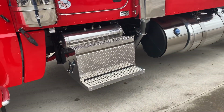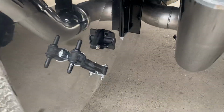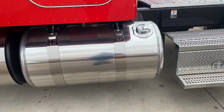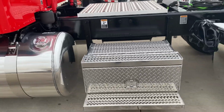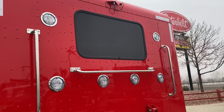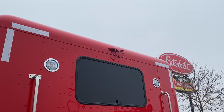Polished air tank, polished steps, polished cover on the DEF tank. Do have a master disconnect right there on the battery box. Saves your batteries over time. Those tanks would look real good if they were painted red, I think. They'd bring some of the red down. Toolbox steps. The catwalk there. 6 load lights in the back and a tinted rear window. And then place for your CB antenna right there.